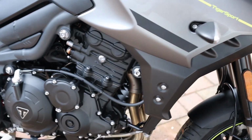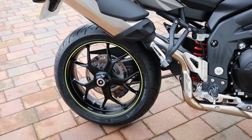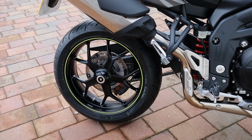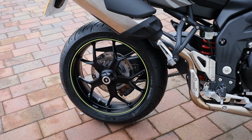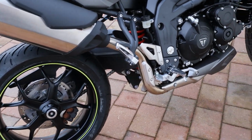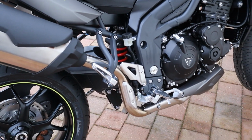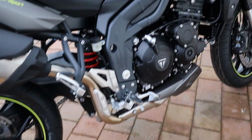What else have we got there? Got a wee belly pan, stainless steel exhaust, and a rear single-sided swinging arm. We like that. Full visibility of the wheel, looks quite good. We've also got adjustable front and rear suspension if you wanted to be tweaking that. We'll see how that goes on in time.